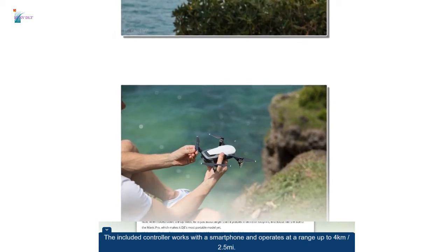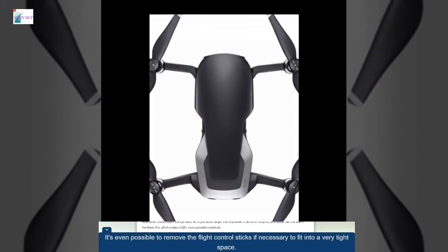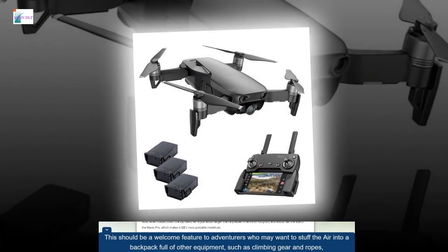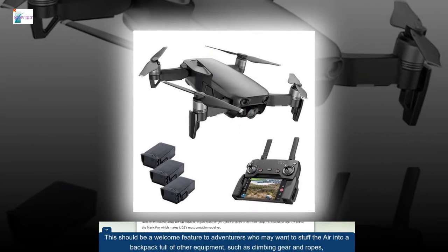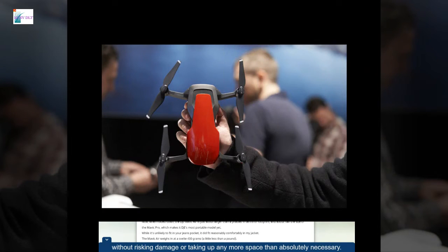DJI Mavic Air Controller. The included controller works with a smartphone and operates at a range up to 4 kilometers (2.5 mi). It appears visually similar to the Mavic Pro and Spark controllers, but unlike those models, DJI designed the Air's controller to be as compact as possible for transport. It's even possible to remove the flight control sticks if necessary to fit into a very tight space. This should be a welcome feature to adventurers who may want to stuff the Air into a backpack full of other equipment, such as climbing gear and ropes, without risking damage or taking up any more space than absolutely necessary.